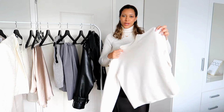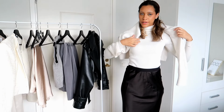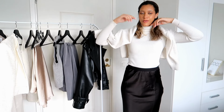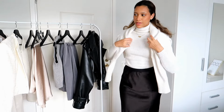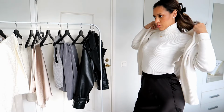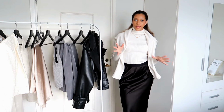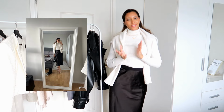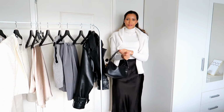I'm going to use this sweater just to kind of cover up here. This is perfect for when it's a little bit colder, but the weather is changing. You don't really know what weather it's going to be, so just wear it like this. Like this, and then my little black bag to go along with this. So this is the outfit.